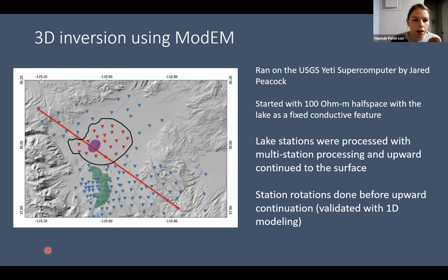So here we have all of the stations used in the 3D inversion. The red are the lake stations, the blue are the land stations. And so we used that data from 2018 north of the lake, as well as the data south of the lake that had already been included in 3D models for their paper. And then the purple is just Paoha Island, and the green is the Mono craters. And this red line is going to be one of the 2D profiles that we grabbed from the 3D inversion.